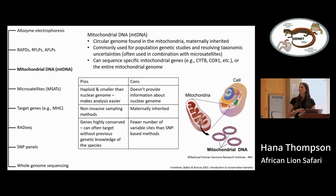This is also a good method because you can do it with lower quality DNA. Often this is possible using more non-invasive sampling methods like scat samples or hair samples, which is obviously a lot less invasive than doing something like blood sampling. And mitochondrial genes are also highly conserved across taxa. So even if you don't have the specific sequencing data for your target species, you're often able to target these mitochondrial genes because they'll be similar to a related species.